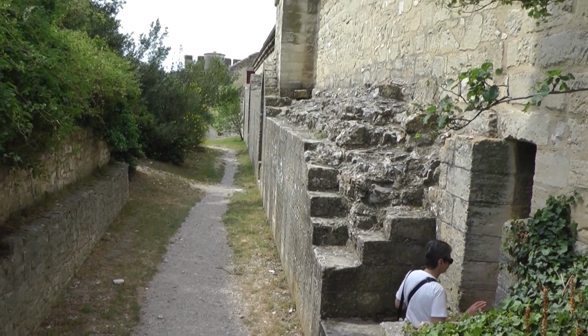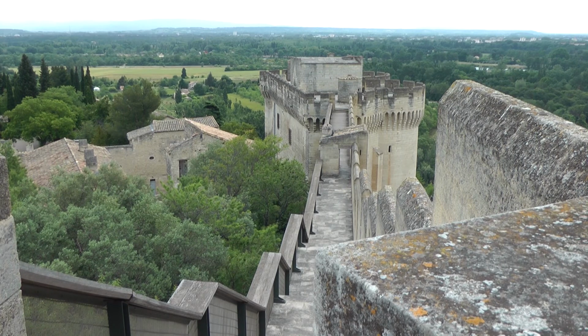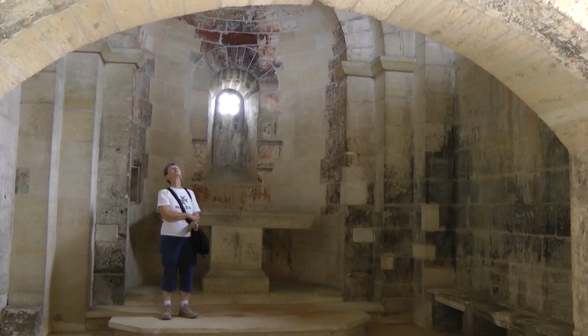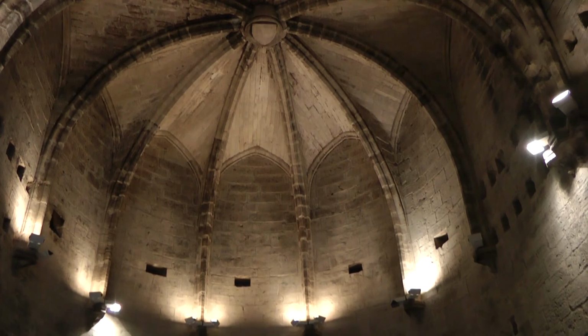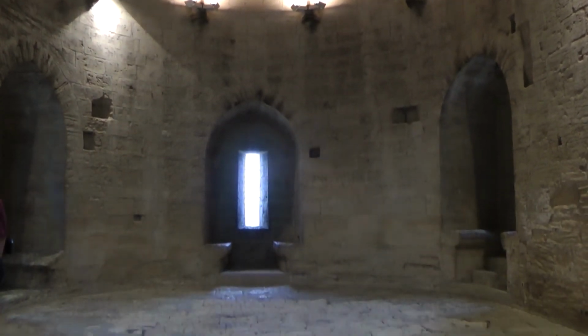The walls are still in good shape. From up here we had a good view of Villeneuve. The interior of this fort is striking, with modern facilities.